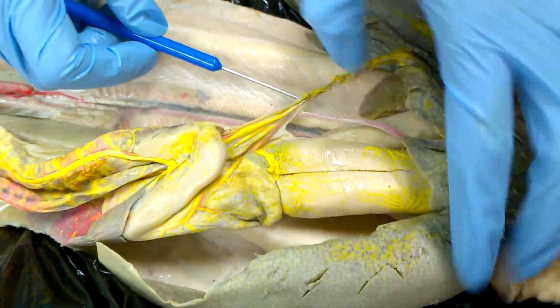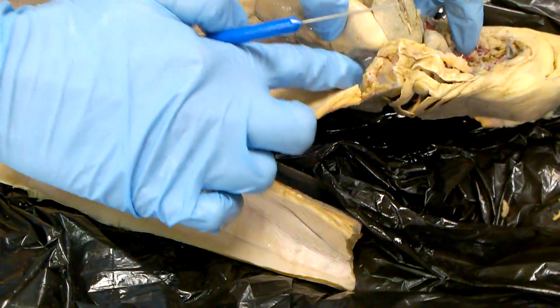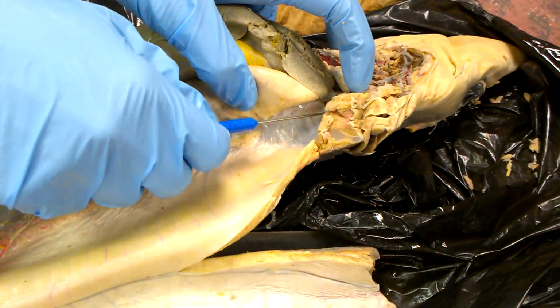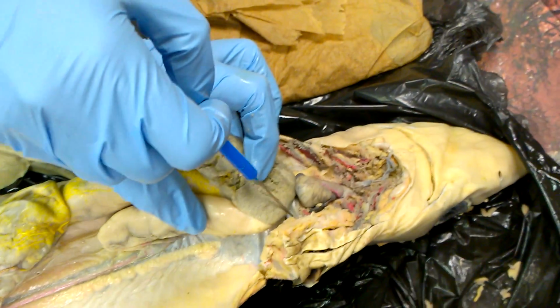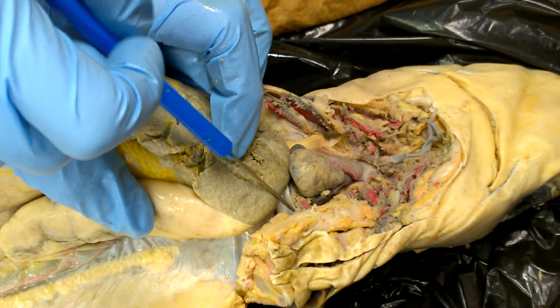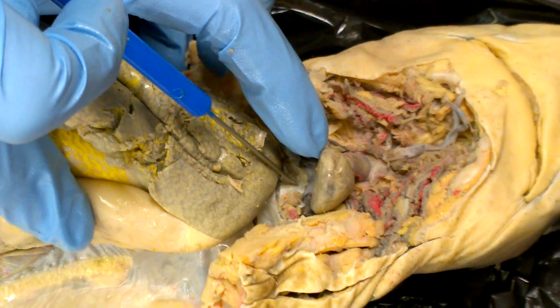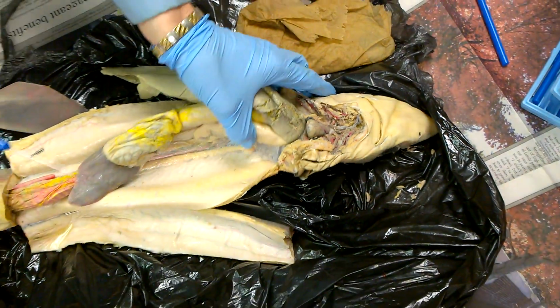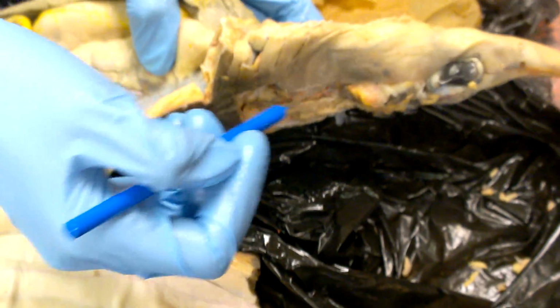And then the posterior cardinal sinus is that balloony structure right there. The posterior cardinal sinus empties into the common cardinal vein, which is like that corner right there. And the common cardinal vein empties into the sinus venosus. Perfect. And then we just have to get blood out of the head, and you cannot see this in your sharks because it's underneath all this other stuff. It's right here.